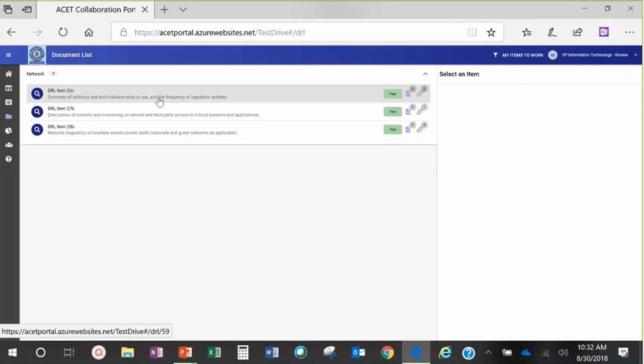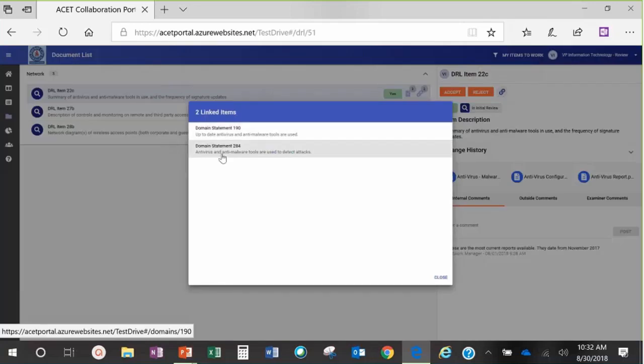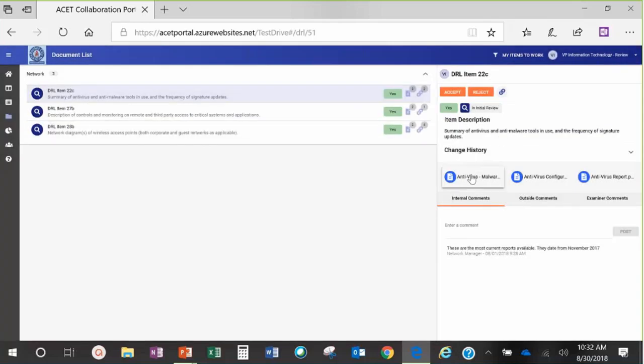How they would go about a review, open up the item. They can look here and see what statements are linked to it. In this case, 190 and 284 are linked to this document item. Same process of reviewing the documents if they choose to, the comments that have been associated with the documents.